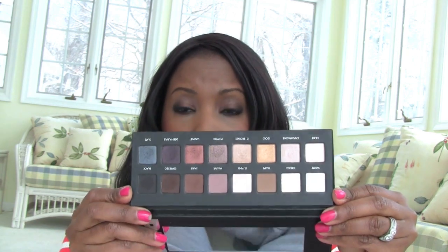Last but not least, I want to tell you about a palette that I think everybody should check out. And I've said it before, but I want to say it again because I've been using this whenever I can all month. It is the Lorac Pro palette. I love it. It's just one of the best palettes I think that has ever been created. I'll say it. It's gorgeous.